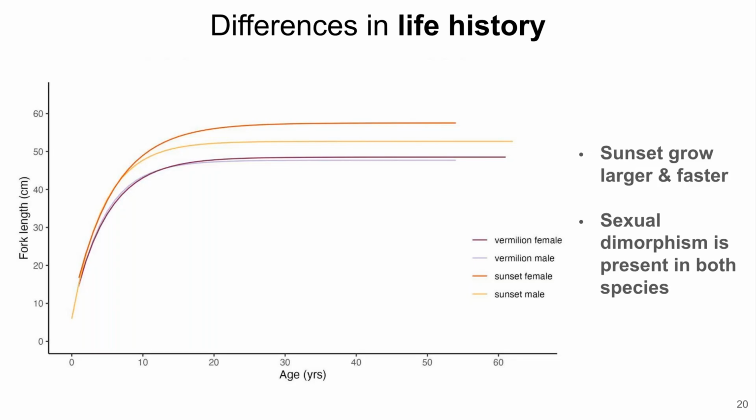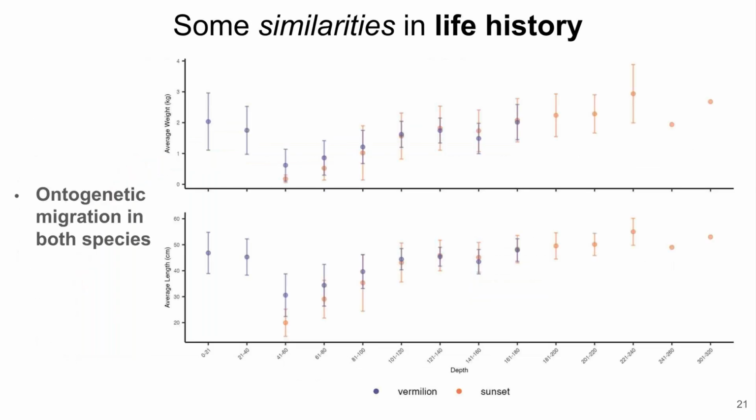Despite all of the differences that I've shown, we also found some really cool similarities between the two species. Here you're seeing plots of bin depth on the x-axis, weight on the top, and length on the bottom on the y-axis.